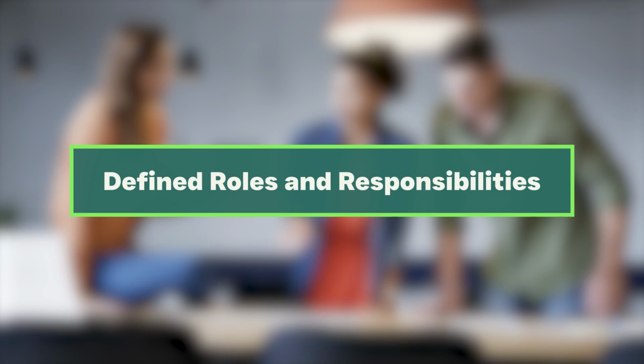Define roles and responsibilities. Make sure everyone knows their role in the project. This avoids confusion and ensures accountability. I remember a project where we didn't define roles clearly, and it led to duplicated efforts and missed deadlines. Clear roles could have prevented that.